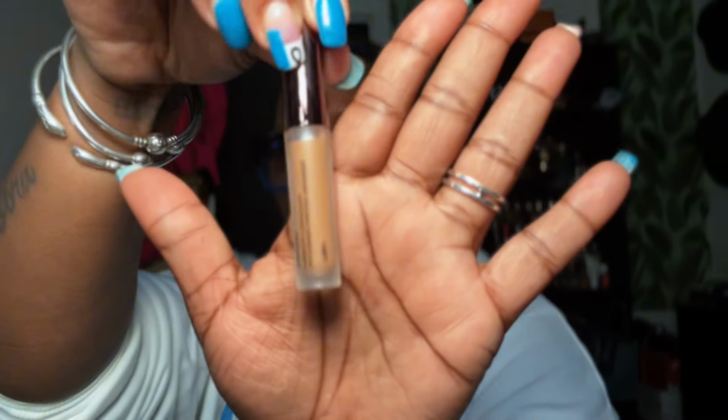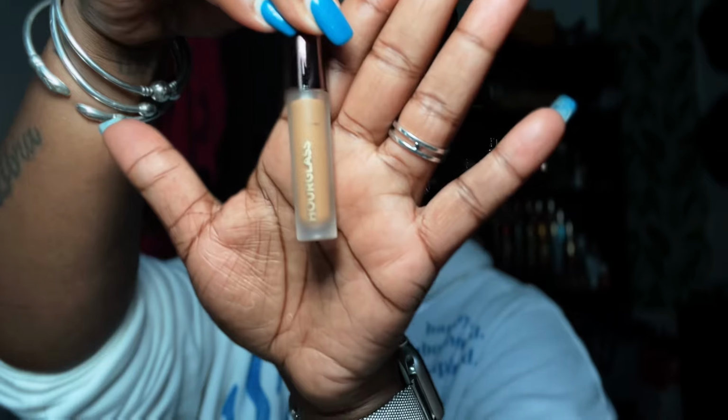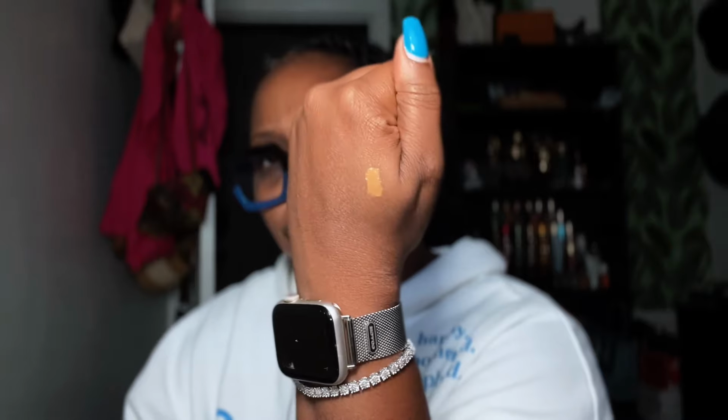Ooh, she's small, small. She tiny, tiny. The shade looks good. It's really, really olivey, like orange. So this should be okay. Can't wait to try this. Again, if it don't work, guess what? It's going back. We do not waste no coins up over here.